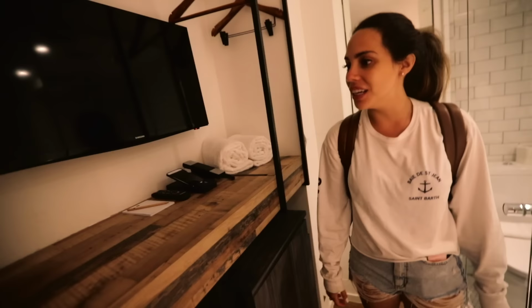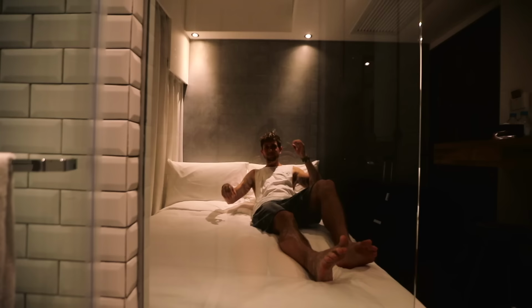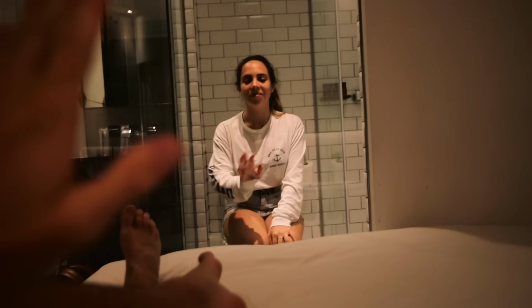I don't care if it's little. It's nicer than anything we have had, but it's just so funny. This place is $75 a night, but it's modern, it's clean, and as long as you know the person you're sharing a room with, it should be okay. And guess what? There is nothing to have privacy, so this is my view.